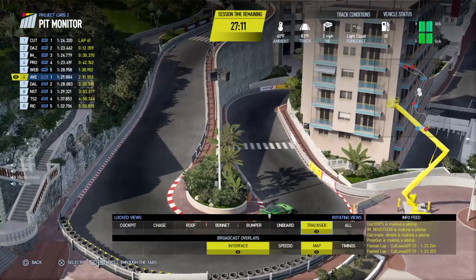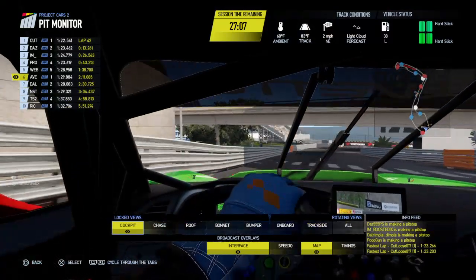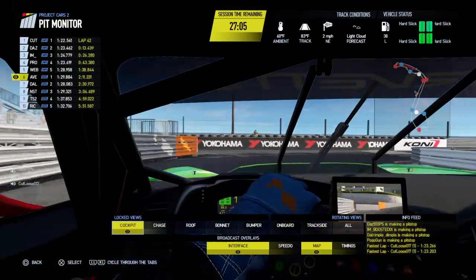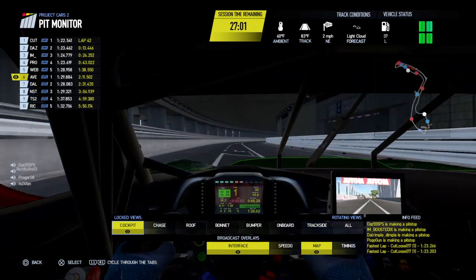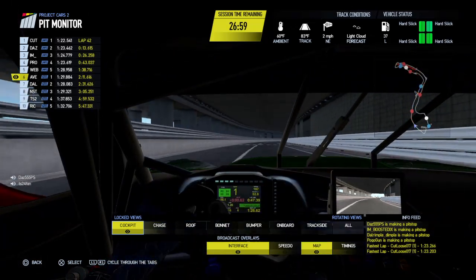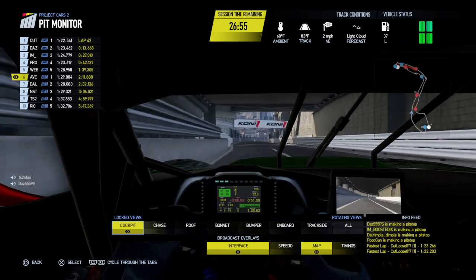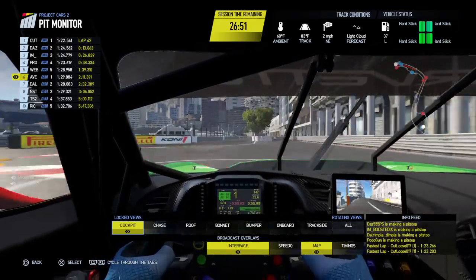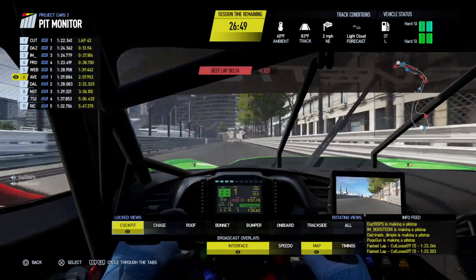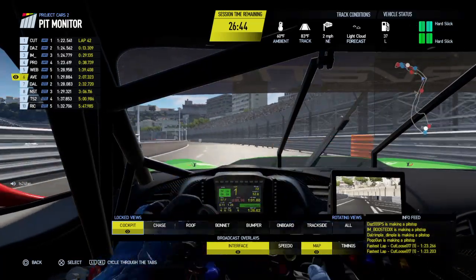Matter of fact, let's do some cockpit time here with Average Gamer. He's in the Corvette, I believe. Let's do cockpit view here. Let's do a lap of Average here. Corvette for Extreme Speed Motorsport. Coming through the tunnel here. Down the Harbor Straight. Now coming to the troublesome turn 12. Makes it through fine.